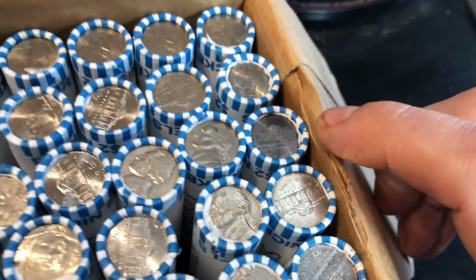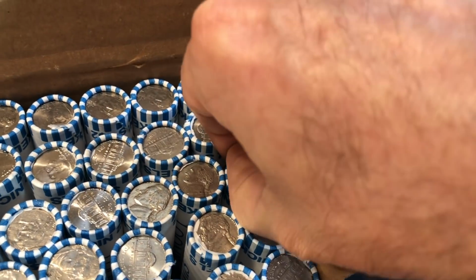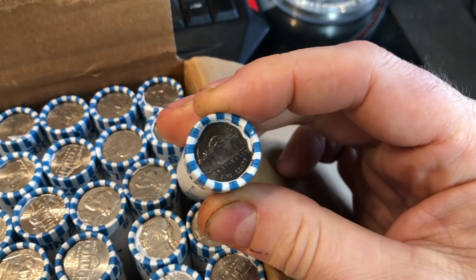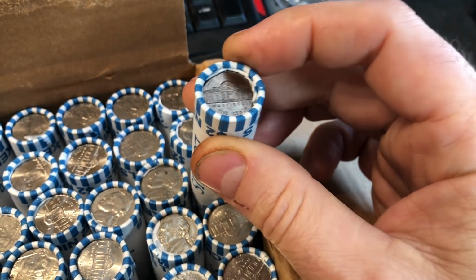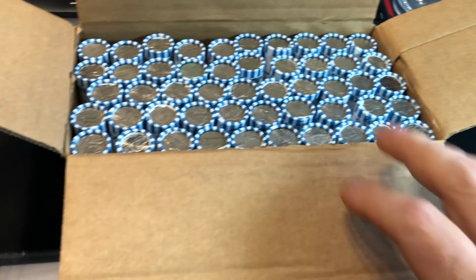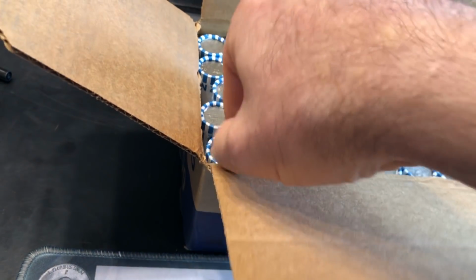This one caught my eye because it almost looks like a Black Beauty or an improperly annealed planchet, and if that's a newer design, I'll pull that one aside when we get to it. But that will be roll number 30. When we hit 30, we'll take a peek at that. But in the meantime, let's take a peek inside the rolls.